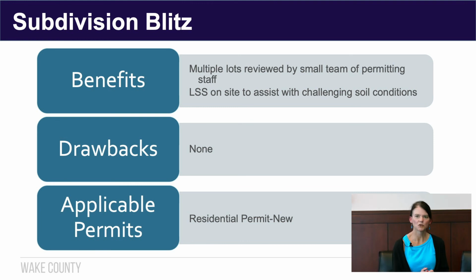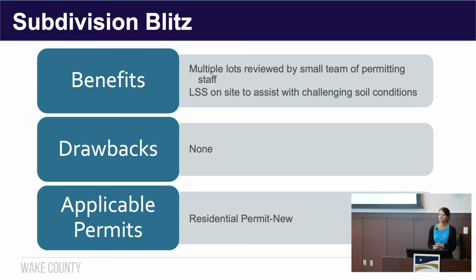For applicants that have multiple lots that they would like to get permitted at a single time, one of the options that might be worth considering is Subdivision Blitz. In this case, the applicant would contact the team lead for the region of interest and request the Subdivision Blitz option. In that case, 3 to 5 environmental service staff would go to the lots, evaluate the lots. We would have a licensed soil scientist on site to evaluate and help streamline and turn around those permits in a much more efficient manner.